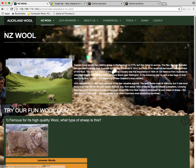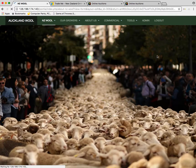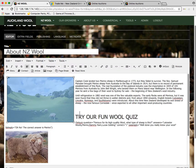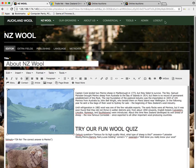See, this button has appeared here. It wasn't here before. This is the edit button. We click on this and we can edit the page from the front end. We can change the pictures, we can change the text. Fantastic, we can change the quiz, okay?